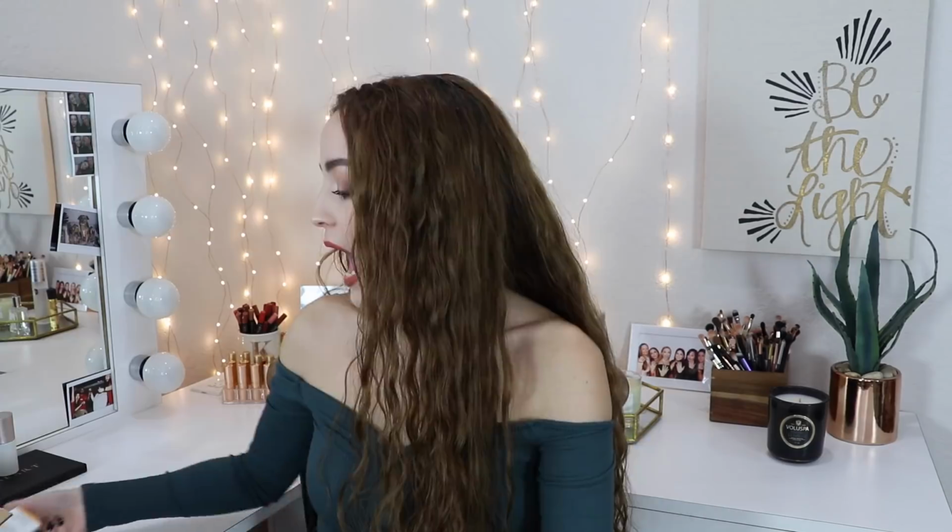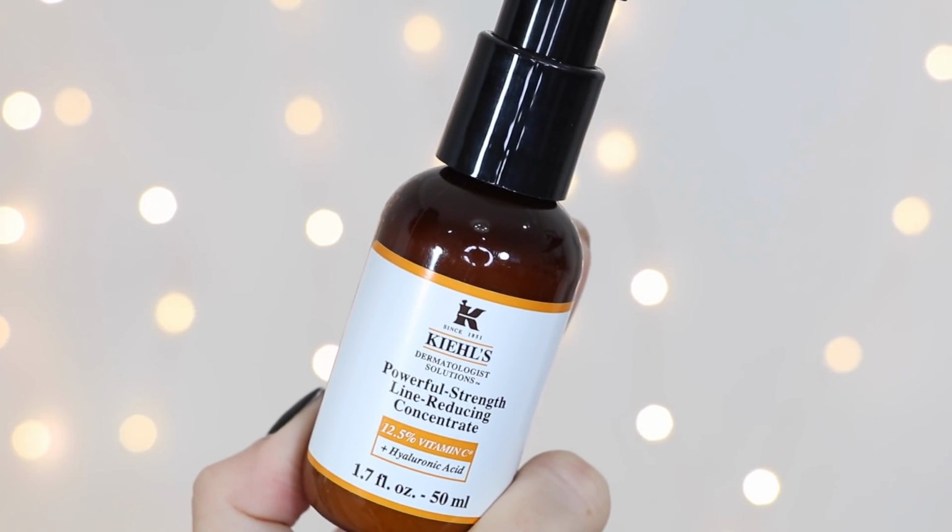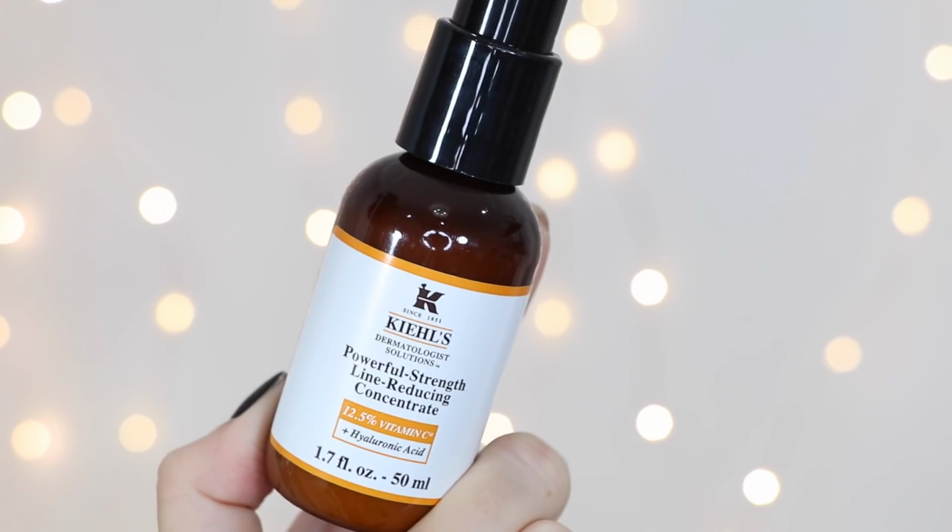You guys recommended pricey stuff, let me tell you. And then this guy I feel like has made a difference. I'm not even kidding, I've only used this twice. This is the Kiehl's Powerful Strength Line Reducing Concentrate, clinically demonstrated to decrease the appearance of fine lines and wrinkles and improve radiance and texture. It has hyaluronic acid, all that good stuff.